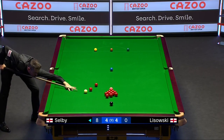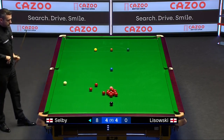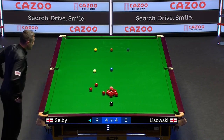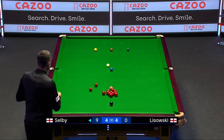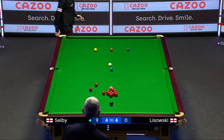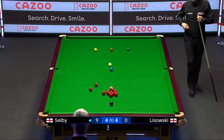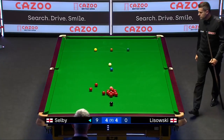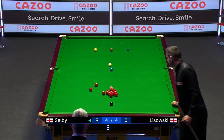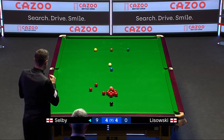Nice angle when potting this red. He may be able to bring some more reds into play here. Tried to. Nine. Slightly gone wrong here. May have to take the blue into this bottom right corner pocket. The green is the easier shot, but a lot more difficult to get position.